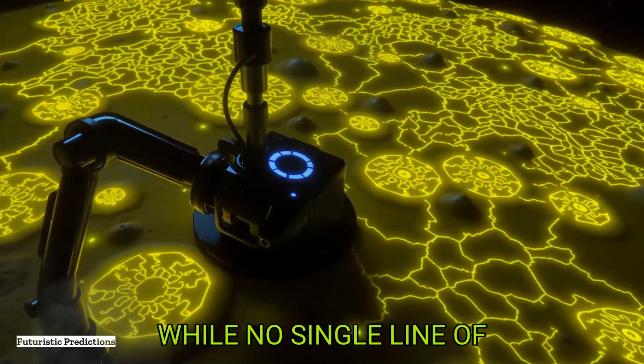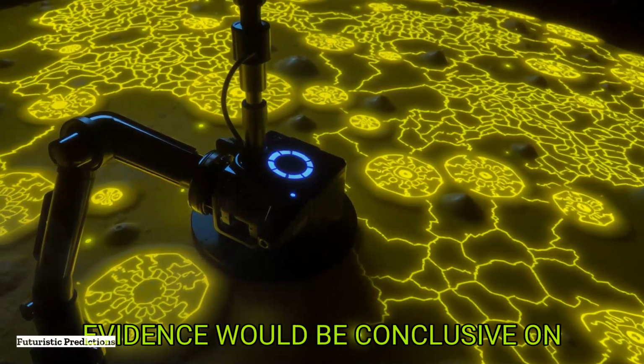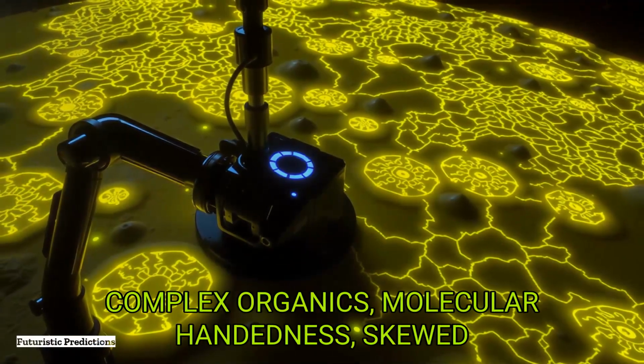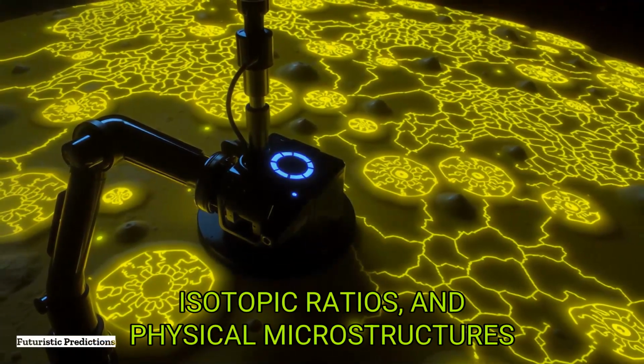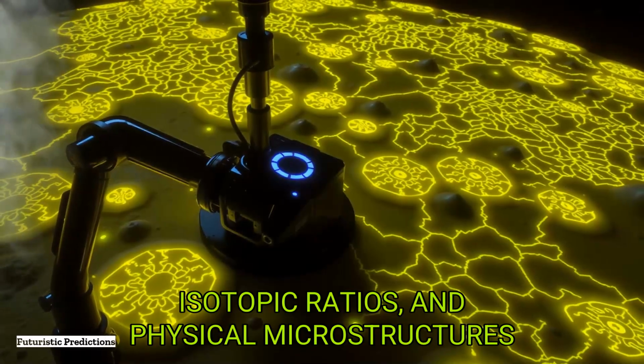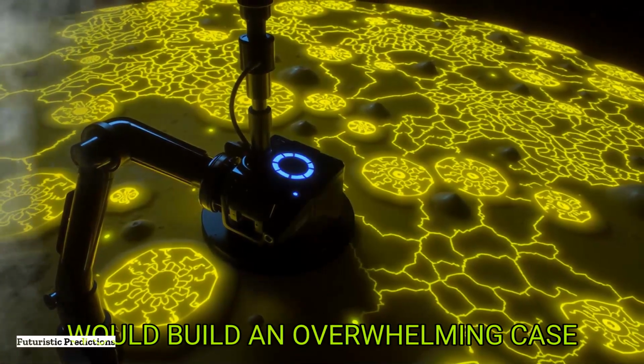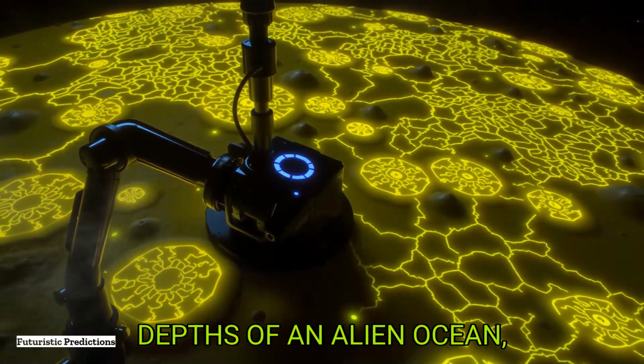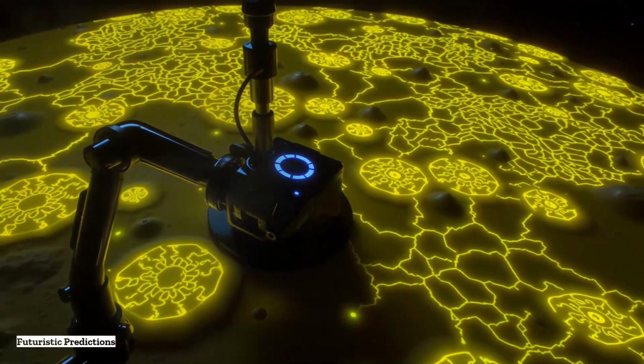While no single line of evidence would be conclusive on its own, a combination of complex organics, molecular handedness, skewed isotopic ratios, and physical microstructures would build an overwhelming case that we are not alone, that even in the sunless depths of an alien ocean, life has found a way.